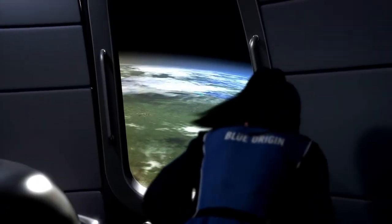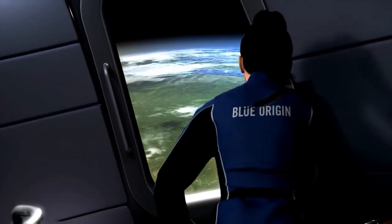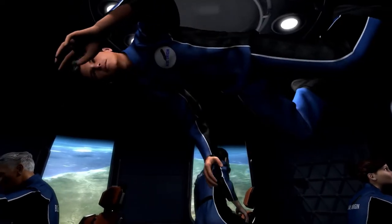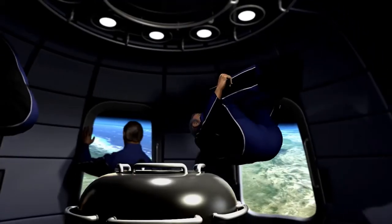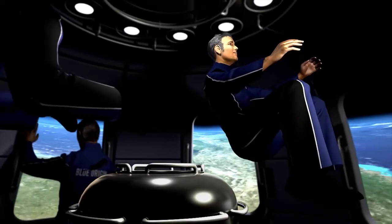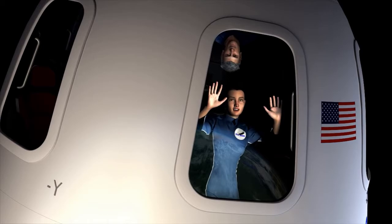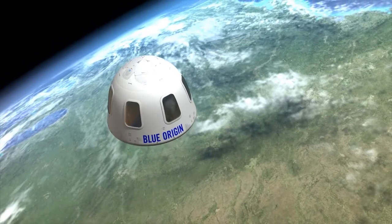The minute you unstrap, you're free. It opens up the possibilities for movement that you've just never had here on Earth. It's a shared experience with your crew, but it's also profoundly personal. So you really feel a part of the unfathomable depths of the cosmos. Why does this experience change who you are at the deepest level? It's one of those rare, life-defining moments that you have to experience for yourself.